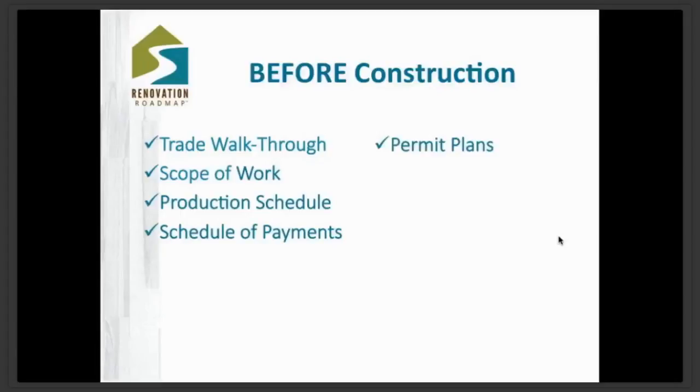You want to set up the permit plans. You need to make sure that your contractor is always pulling permits, especially for a kitchen. I mean, we're proponents of a permit for everything. It protects you, the homeowner, more than anybody. But definitely in the kitchen, when you've got plumbing and electrical and all the different parts and pieces to it.